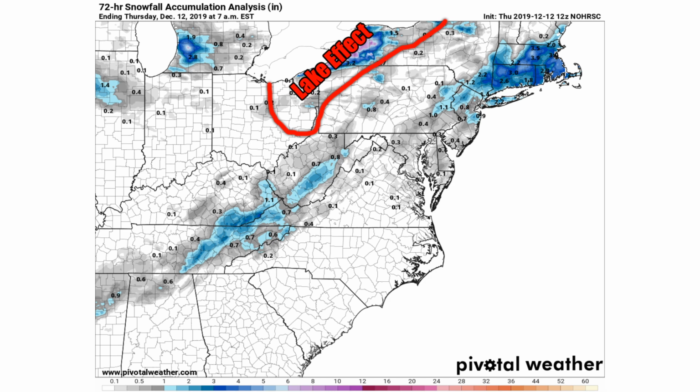And then we're just going to discuss quickly another storm that could be impacting parts of the east, but we're not going to show the snowfall maps for that. We're just going to show what the GFS is showing so far, because it could bring a couple more inches of snowfall over some areas that were already impacted by this storm.